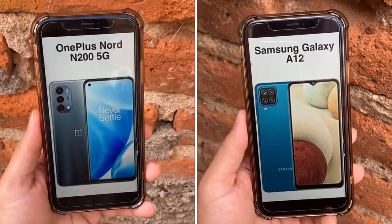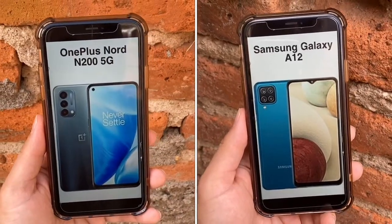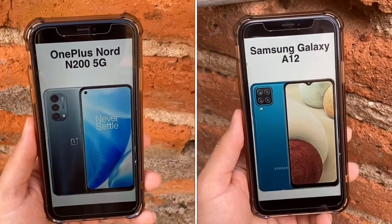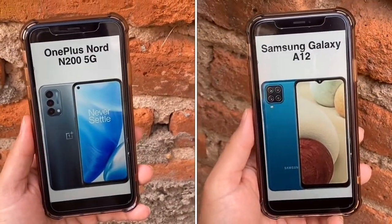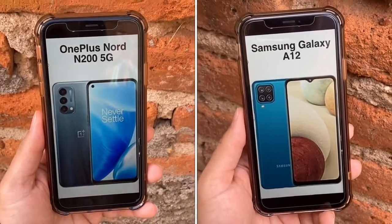That's like the minimum amount of RAM you should get in a phone nowadays. Now for the camera department, you got 3 cameras on the N200 5G: 13 megapixel main, 2 megapixel macro, 2 megapixel depth. Galaxy A12 has 4 cameras: 48 megapixel main, 5 megapixel ultra wide, 2 megapixel macro, 2 megapixel depth. And both phones shoot in 1080p video.